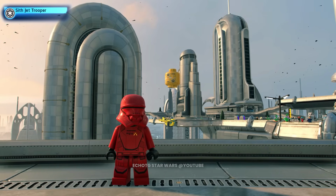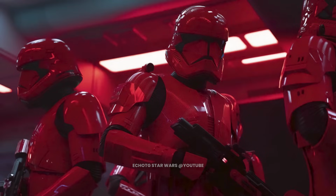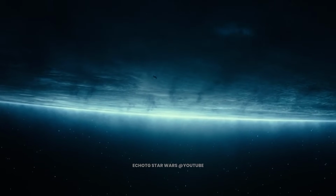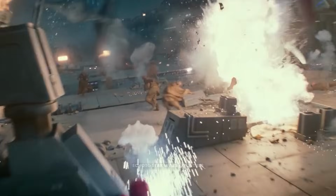This is Sith Jet Trooper and Sith Trooper. The fearsome Sith Troopers were assembled and trained in secret on the mysterious planet of Exegol. Devoted to the Sith, they serve the new Final Order unwaveringly and will stop at nothing to bring forth a new age of the Sith.